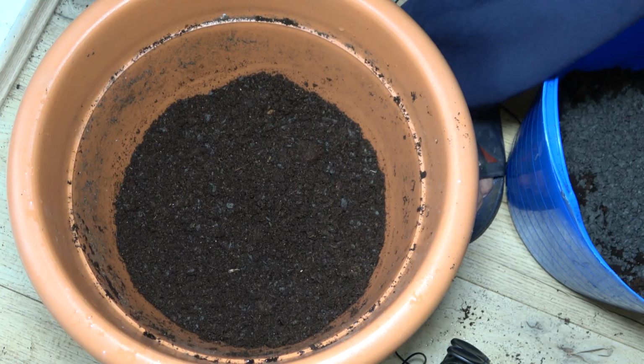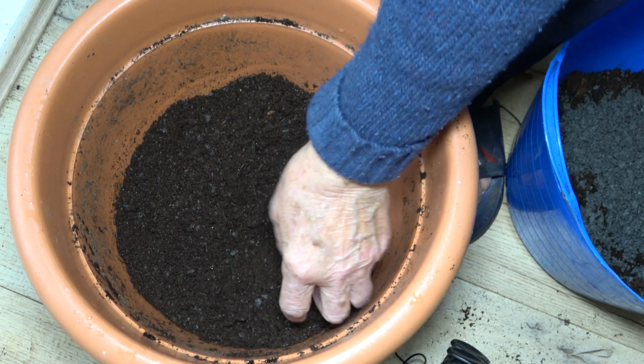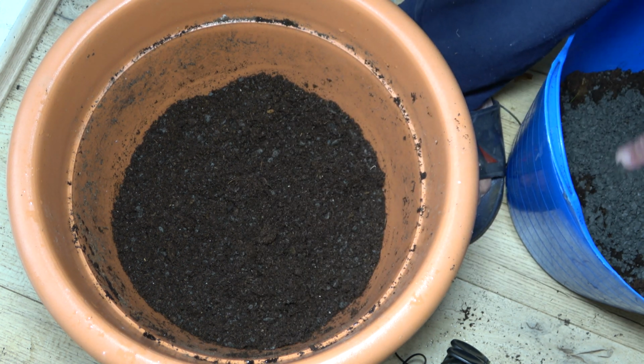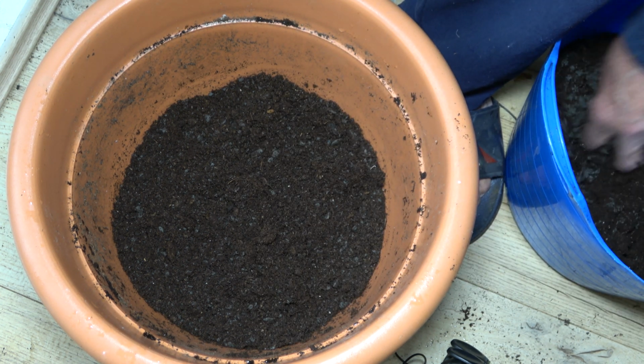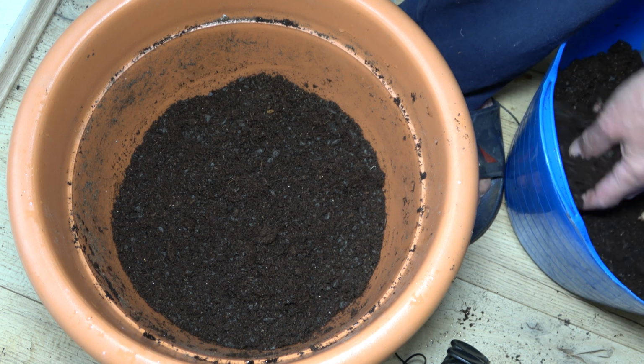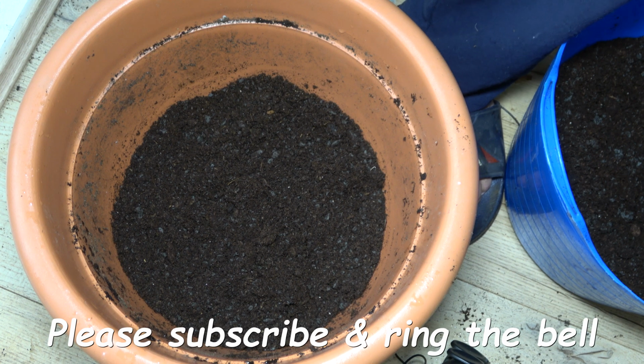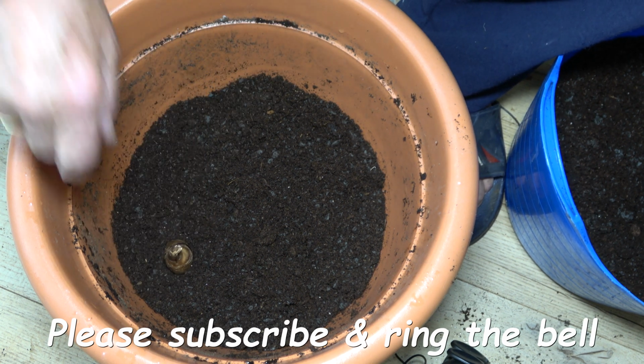So I take multi-purpose compost and add grit to it to improve the draining. Bulbs do not like sitting in water. The mixture is about 4:1 compost to grit. First I'm going to put the daffodils in because they're going to be the longest.